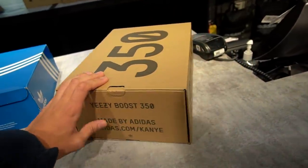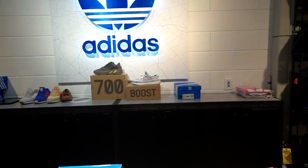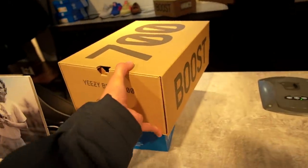So we're grabbing the size 8 Yeezys right here. And there's the Zebras just chilling in the back, as you guys can see. They got the 700s as well. They don't have my size for the Zebras here, so it's going to have to be a size 8. But the 700s, the employee is going to check the back and see if we can get those in my size. And voila, size 10.